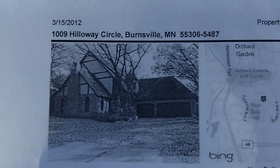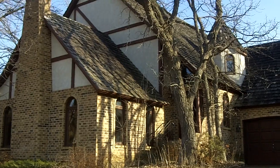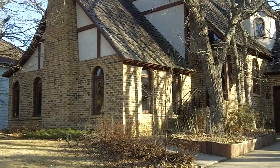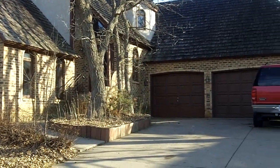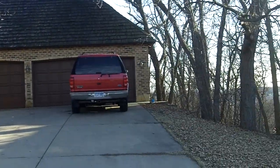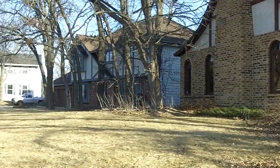Hello, we are at 1009 Hilloway Circle in Burnsville, kind of on the southwest side of Buck Hill. Here's the property at the end of a cul-de-sac, so the front of this property is actually looking north, so in the direction the camera's looking is south. We'll take a pan around the cul-de-sac here.